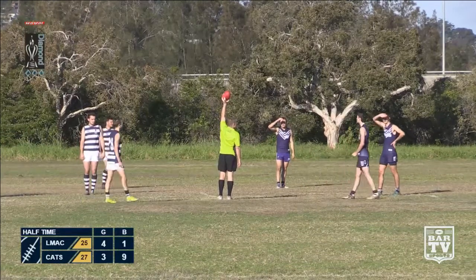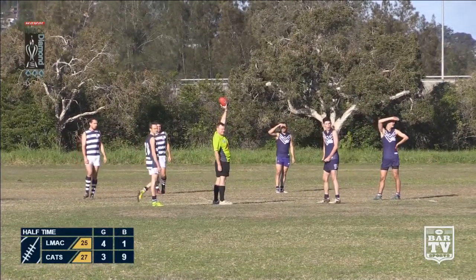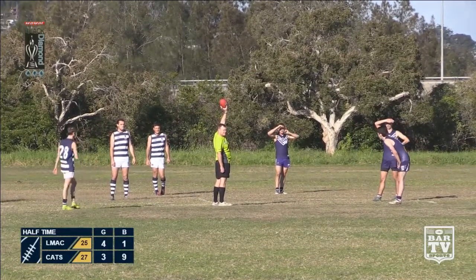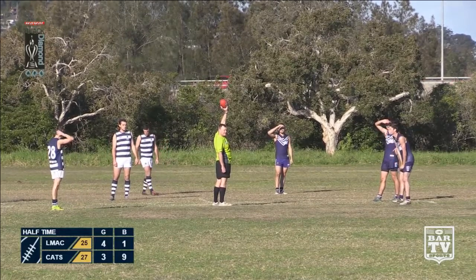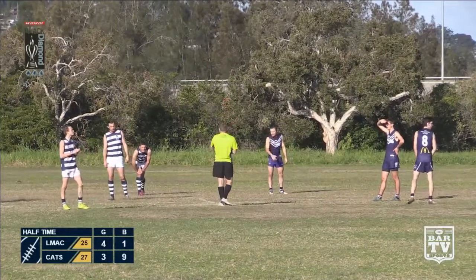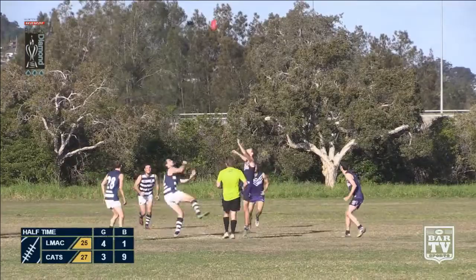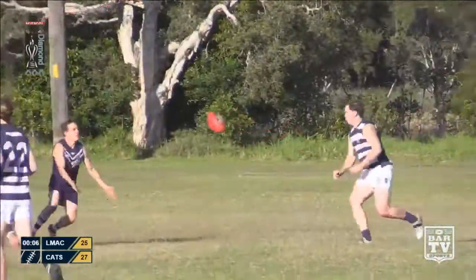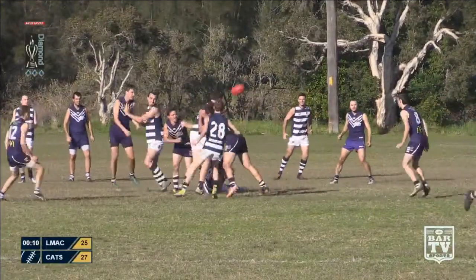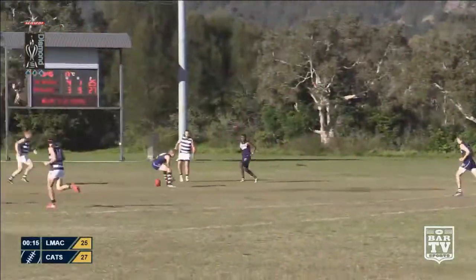Ball's held in the air. Okay, umpire's got the ball held in the air. Thrown up. Rory Sleath whacked it forward, picked up by Sam Hines. Wellard's run through again.